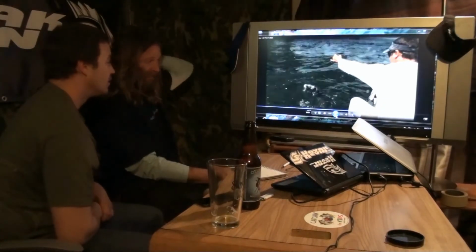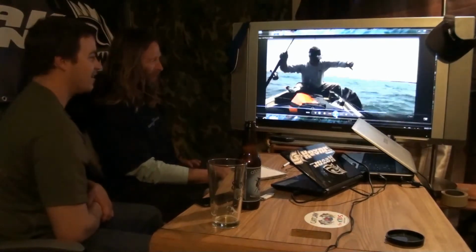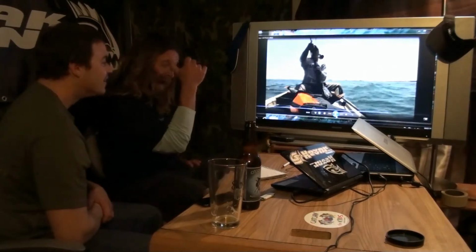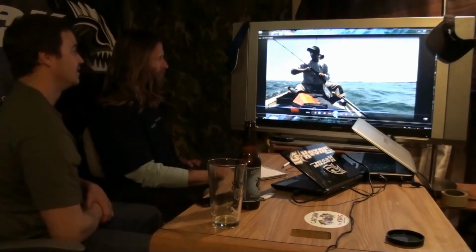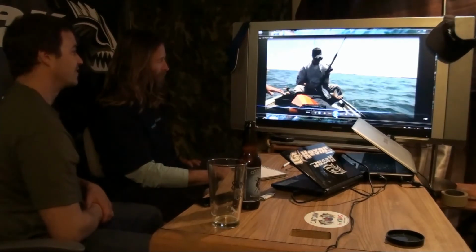I was like, get him in, just scoop him. I don't care. He's big, he's weird. Yeah, right in the eyebrow. I thought it was a black drum the whole time. The whole time I thought that was a black drum. It's a nice one.